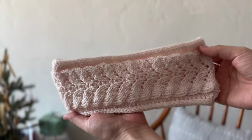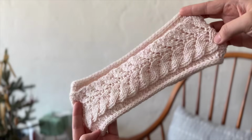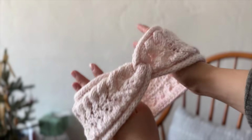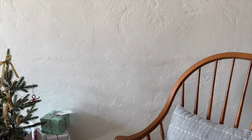Really quick. I used a superwash merino nylon blend, hand-dyed worsted weight yarn that I had hand-dyed, I don't know, maybe back in February or March. It's just a really soft ballerina light pink and white. And yeah, that worked up really fast.